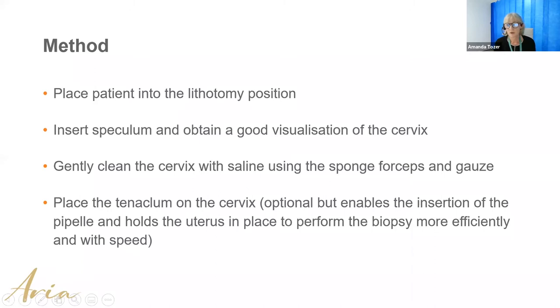Most reproductive medicine specialists have done lots of embryo transfers, so doing an endometrial pipelle is a pretty straightforward, easy procedure to do. You can either do this in an outpatient office environment, or if you're in an IVF clinic, you can do this in the theatre environment as well. Whatever the setting, you need to place the patient in the lithotomy position, insert the speculum, and get a really good view of the cervix before you start the procedure. So really get yourself a good view and a good light source.